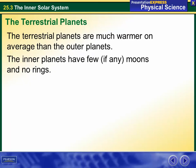A couple other things about the terrestrial planets: they're much warmer on average than the outer planets because they are in fact closer to the Sun, which hopefully makes a little bit of sense. And within the inner planets, very few, if any, have a moon. We have our one moon. We'll get to whether the other ones have moons as well, because there are some, but not a ton. And none of them have rings. Saturn is one of the most classic examples of rings on a planet, and that is going to be in the outer planets, where the inner planets have no rings whatsoever.